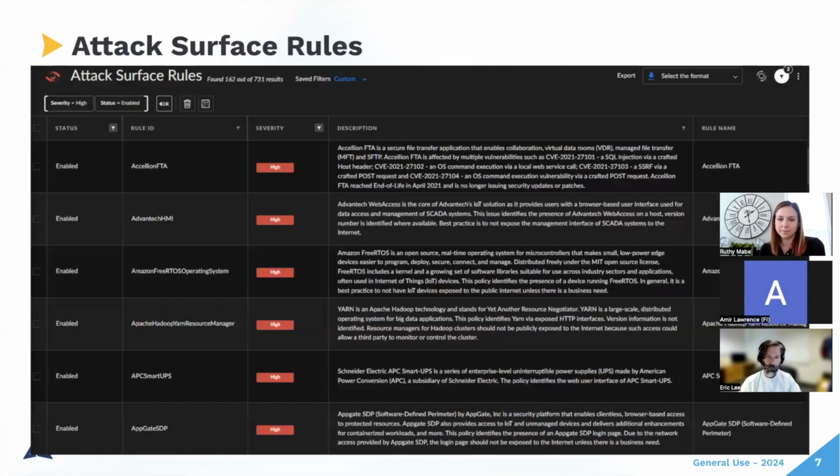So as Ruthie mentioned also, one of the other benefits of the Expanse platform is the ability to customize and configure the rules and essentially what they're going to be alerting on. So these attack surface rules are going to determine when these alerts get generated, and essentially when our SecOps team springs into action and investigates things, lets you know when there's something to be concerned about. There's about, at this point, I think, yeah, actually at the top it says 731 attack surface rules that are currently present in the console.